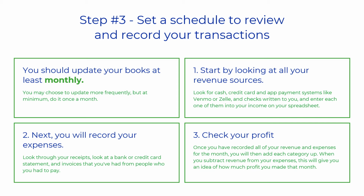Though it may seem tedious to record each transaction, it does become important in terms of understanding your profitability by tracking exactly where your money is coming from and where it's going to.